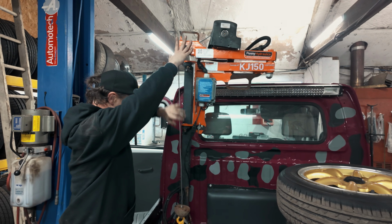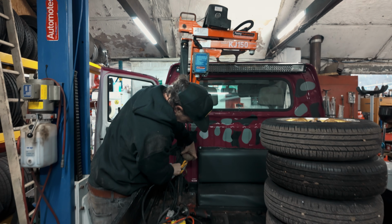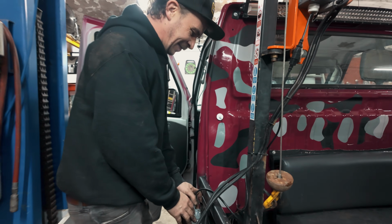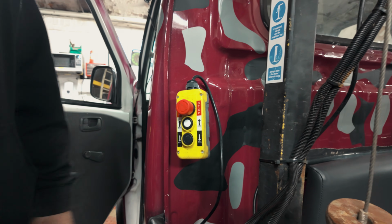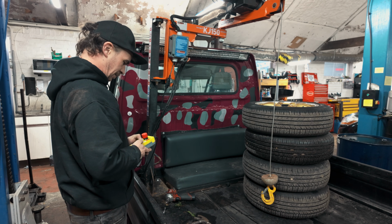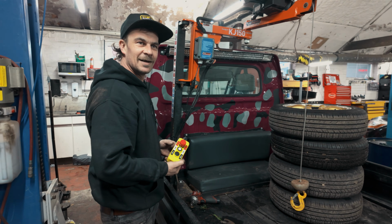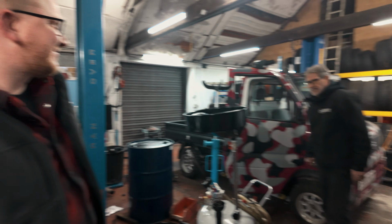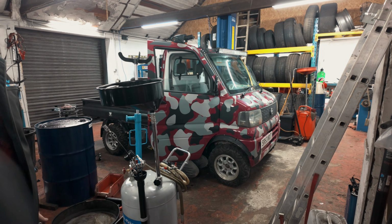Go like that, and like that. Yes! That's incredible. It goes the opposite way to what the instructions say. Nice. All over it, look. Love it. Door shut to take the indicators out. Stupid pink little truck, everyone's all over it.